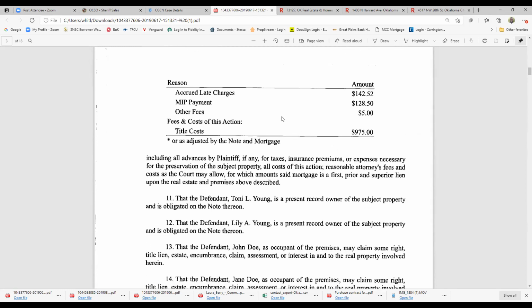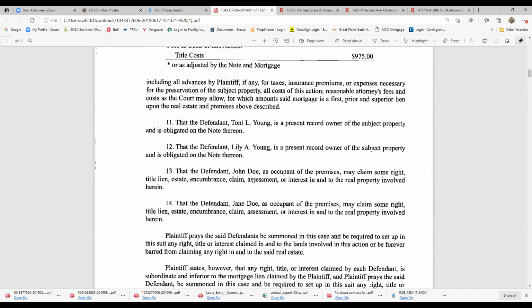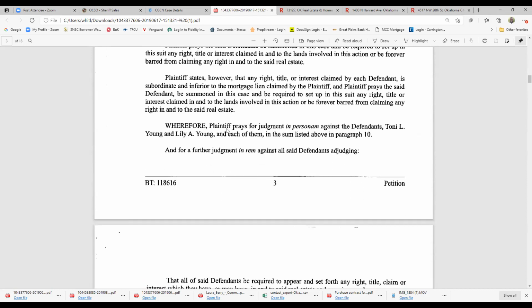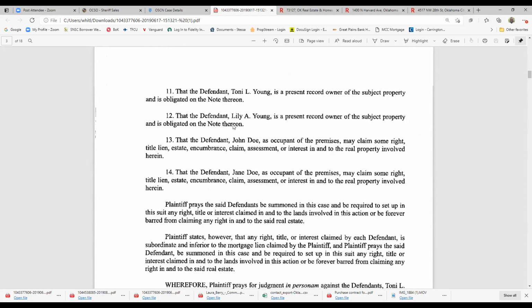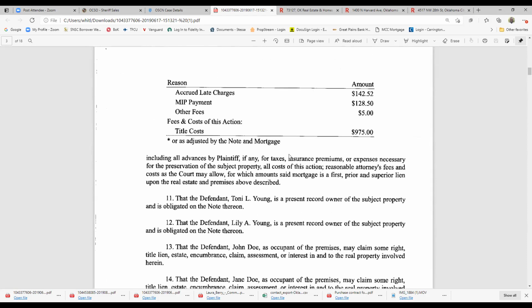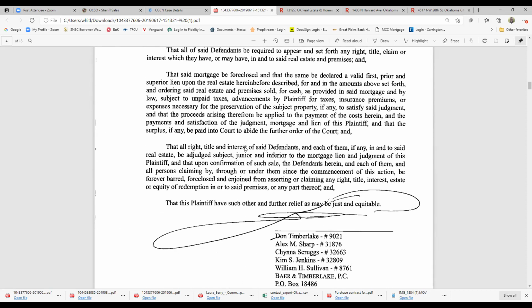Okay. On here also, I'm looking for any other defendants. If there are any outstanding tax warrants or anything like that, it's going to be in this particular document. I don't see anything here, so I'm assuming all they're going to owe is this right here. Again, remember, we're in pre-foreclosure. It's not foreclosed yet, so if I can convince this owner to sell me this property, I can still get it before it goes to foreclosure.